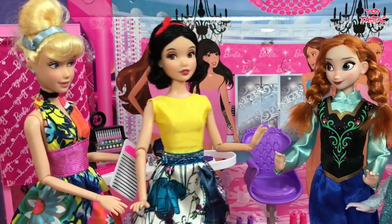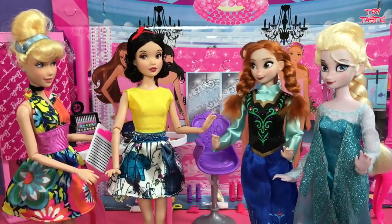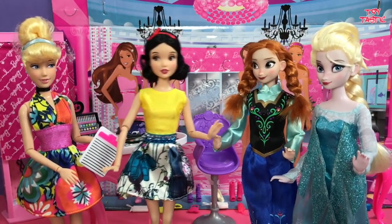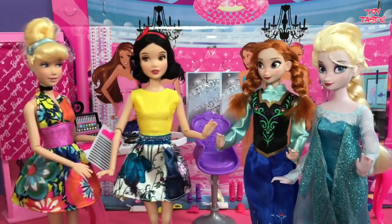Elsa, why don't you go to wardrobe first? And Anna, you can go to hair and makeup. Ooh, yay! I'm so excited! This is going to be such a great night, I can feel it! Yay, let's do this!